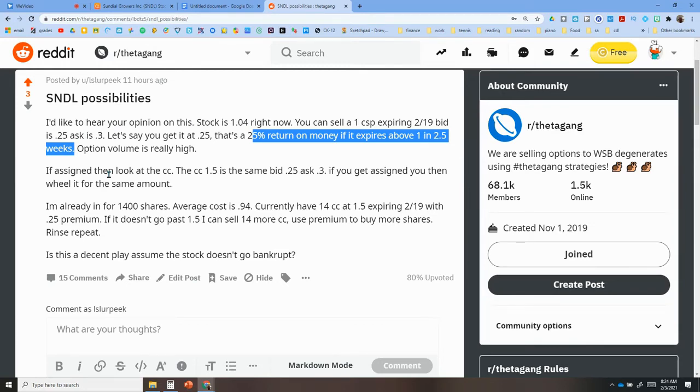Now, let's say that the stock goes under $1. Let's look at the covered calls. Right now, the covered call for 1.5 has almost the same bid and ask. 0.23 is the bid, 0.3 is the ask. So if you get assigned, you could wheel it for the same amount, meaning you sold the one cash secured put.